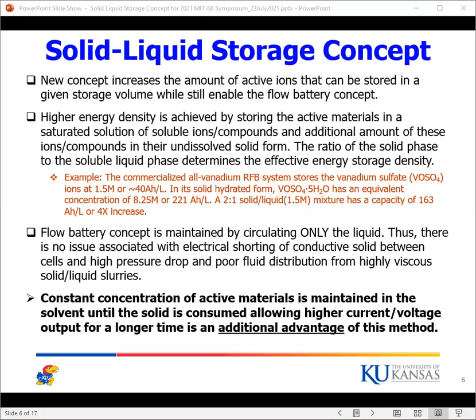The flow battery concept, along with its advantages, is maintained by circulating only the liquid. This eliminates the issues associated with electrical shorting between cells, and high pressure drop and poor fluid distribution, when conductive solid and liquid slurries are circulating. The fact that the concentration of the active materials in the solution remains constant until the solid is totally consumed yields higher current and voltage output for a longer time, which is an additional benefit of this approach.